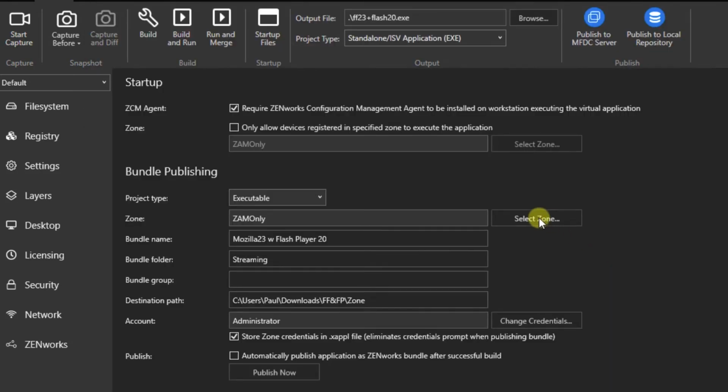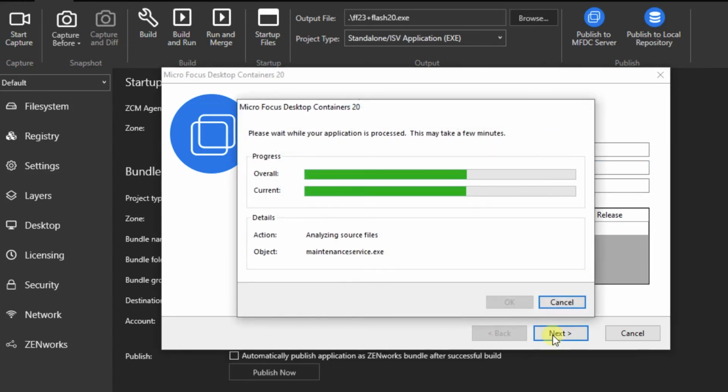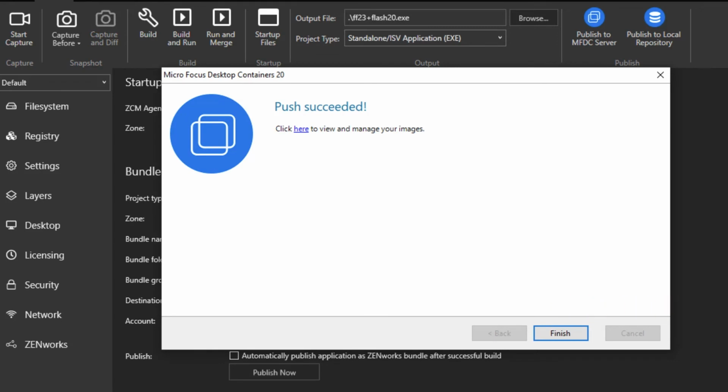Now you say, I want something different. I would like to, first off, since we have this loaded, publish to the MFDC server, which is up in Moodle. So we're going to call this Flash 23 with player, and we're going to say it's 23, and we can't have spaces in here, and we're going to hit next. It's now going to go and put it up to our desktop containers app server so that we can make it available to those users that are using the application streaming server.